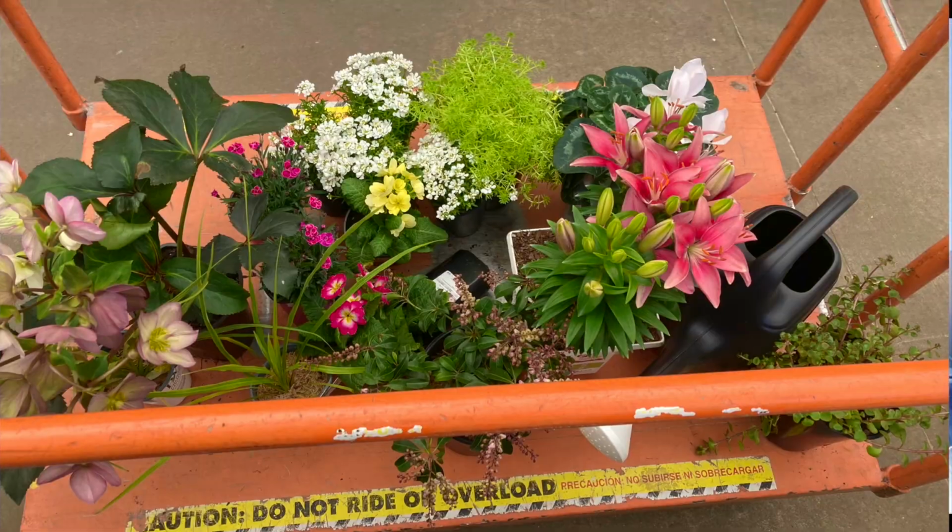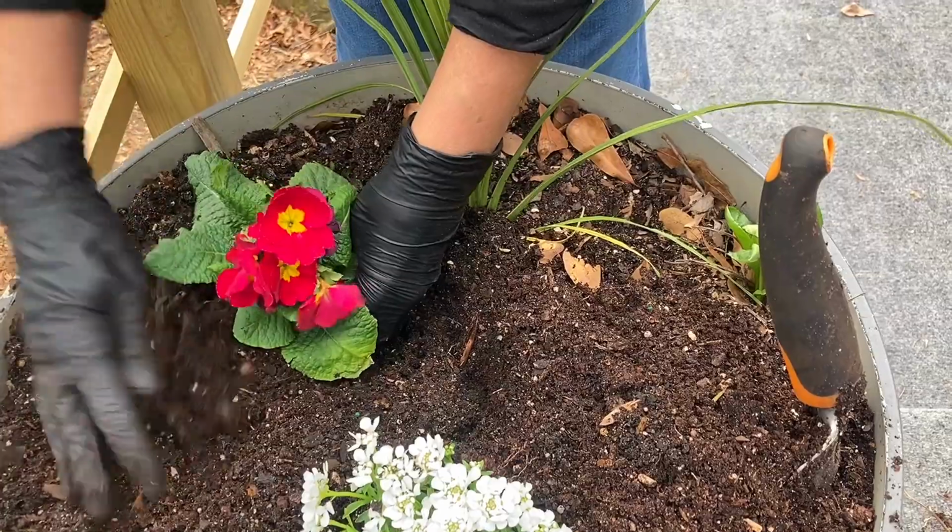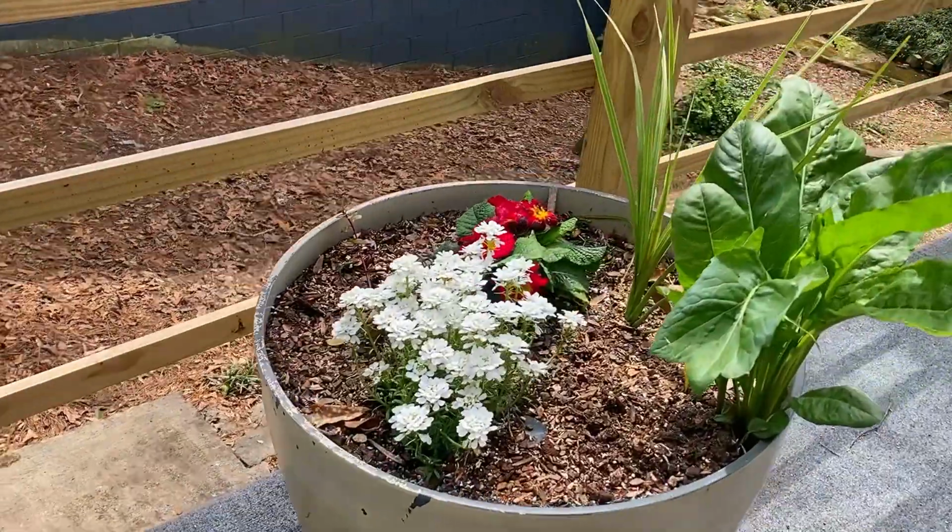Today we are at a local plant nursery to pick out some plants in honor of spring. The exterior of your home is just as important as the interior. I'm going to show you how to decorate your yard with color and greenery. Come along.